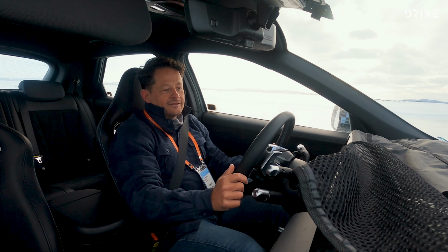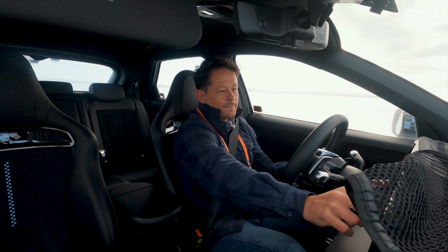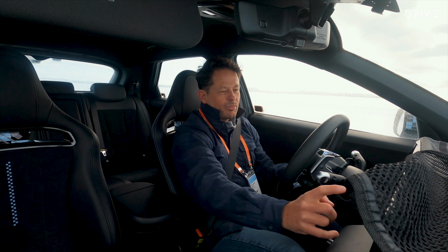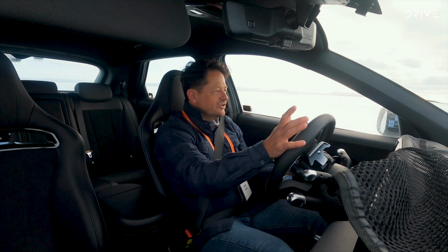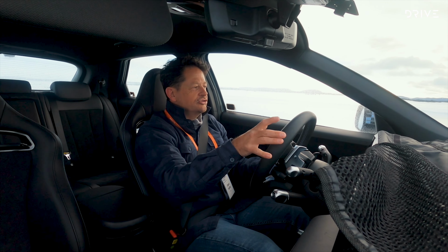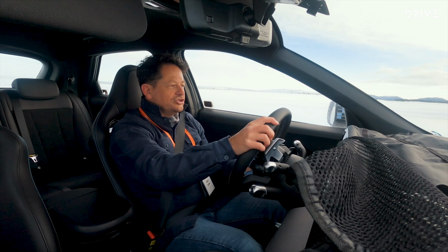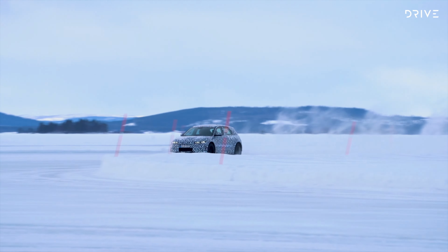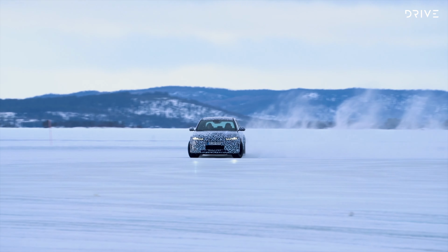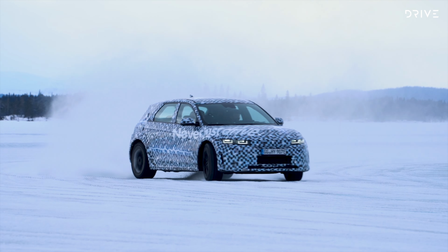Okay, so let's go with N-Race Optimizer. Now, one of the systems I said this car has is something called N torque distribution. What it can basically do is allow the driver to adjust how much drive the front axle is doing and how much drive the rear axle is doing. So for me to be fast in these ridiculously slippery conditions, I actually want to have more front bias.